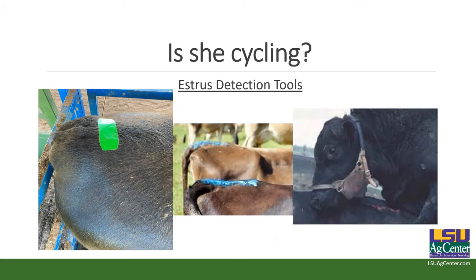The other way to look at this, maybe you can't get an experienced veterinarian out there or for whatever other reason, you can use estrus detection tools. So you can go in and you can apply a patch, you can apply paint on the tail head, you can use a vasectomized bull with a chin ball marker, whatever it may be, to see if she's actually coming into heat. So you would go again 4 to 6 weeks out, you would apply whatever method you're going to utilize here. Every 21 days, you would change that out.